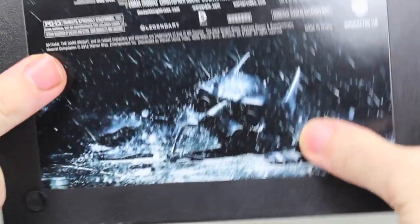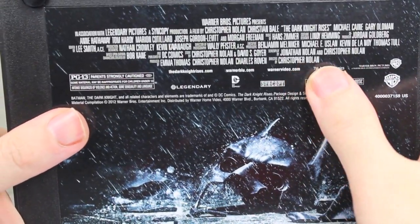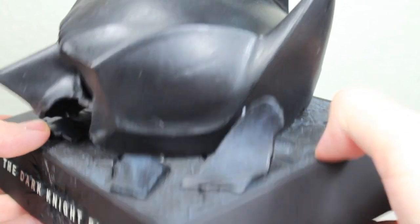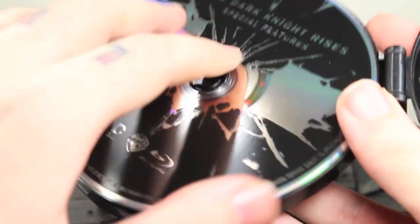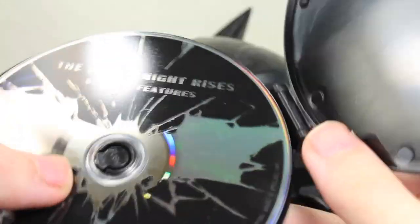On the bottom here, you can see the promo art that it's based on with all the credits, the movies, rated PG-13. Yeah, it has some weight too, but not too much weight. It's definitely not that heavy. This is the actual Blu-ray DVD case that holds your movie. You would just simply open this up here on the side. Just make sure you get the clip, and you can see here this is where it has the special features, and it has the DVD, and you have the Blu-rays.